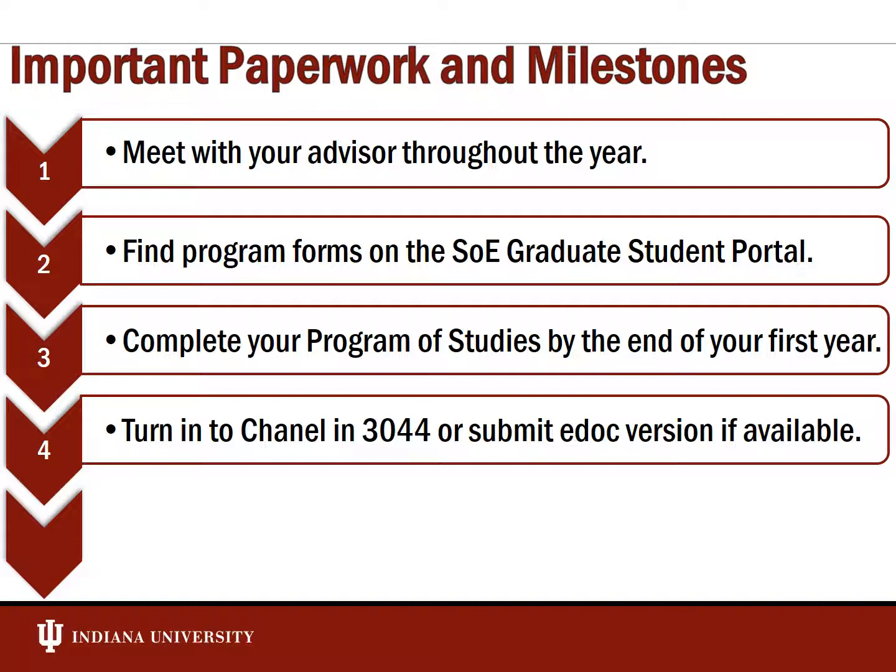Most of the paperwork that goes to graduate studies gets submitted to me first, because I usually have to get the chair's signature, and then we will take it down to the graduate studies office for you. But just make sure, some forms are eDoc only, so make sure that you look at the form to see which version you need to submit.